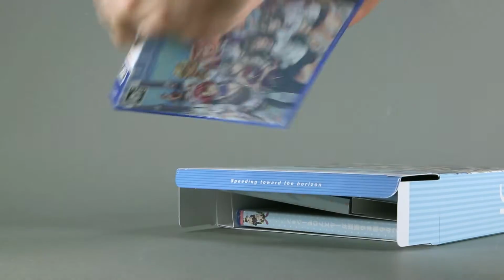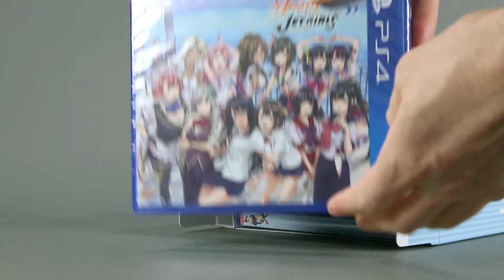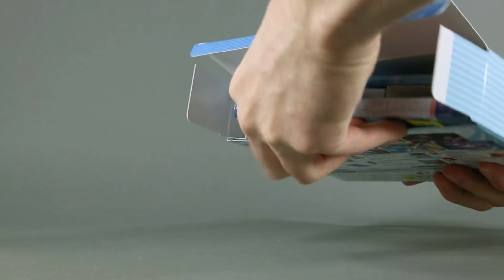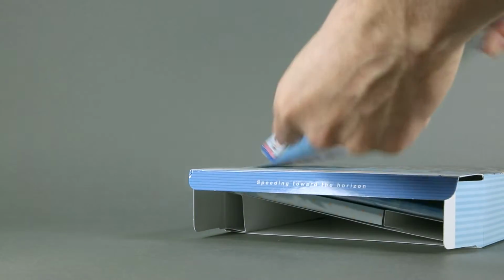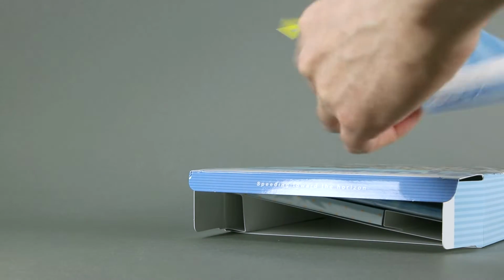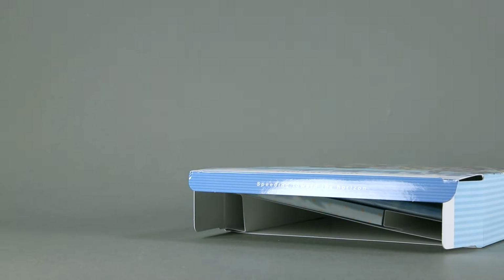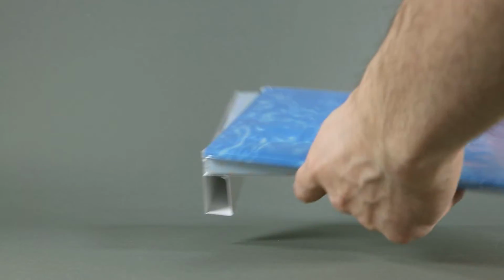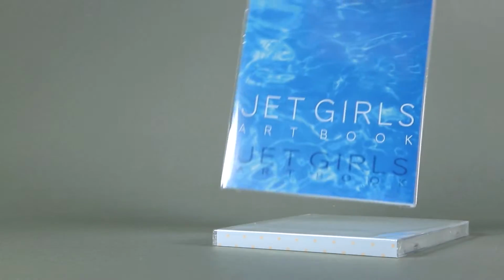Okay, first we have the game with a special cover, then comes the Blu-ray disc. This is, I'd say, the DLC code. Support, art book, and soundtrack CDs.